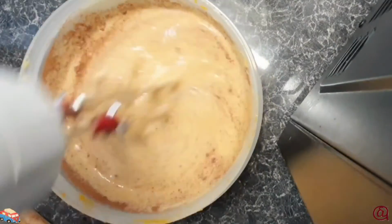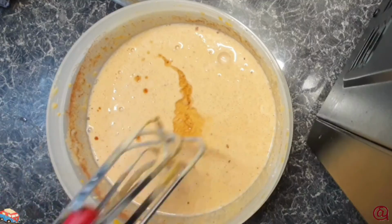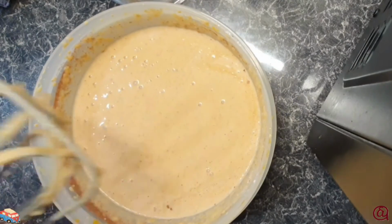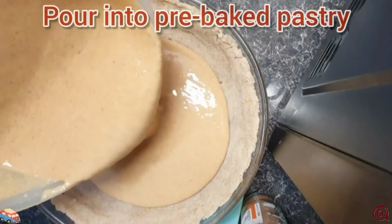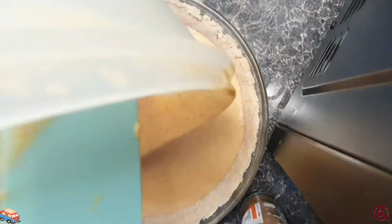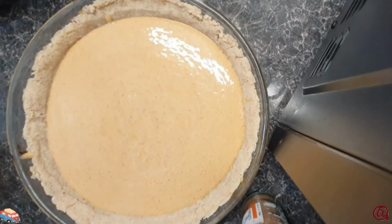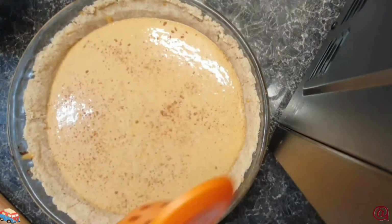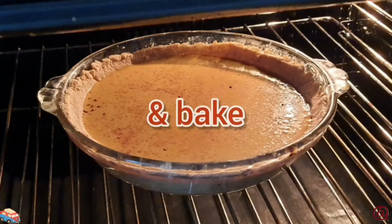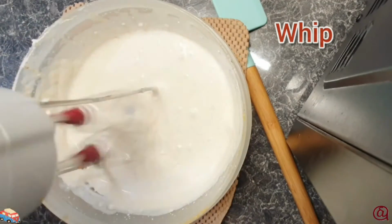Mix well and then add a teaspoonful of vanilla extract, and I use a sugar-free extract, so it's low carb. And once this is all thoroughly mixed in, then we put it into our pre-baked pastry case. Again, I like to sprinkle a bit more pumpkin spice mix on the top, and then we put it in the oven. Again, bake it on full. It's about 160 on the electric, again for about 20 minutes until it's firm.